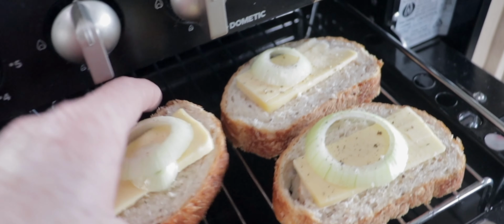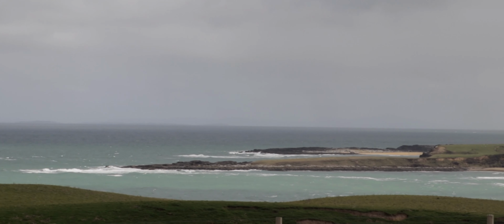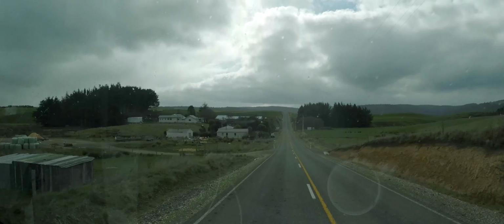Whoa. Cheese and onion toasties. Crunchier. Oh man, it's good. Wow. Let's make some more, eh? We'll pick up the tab for them.